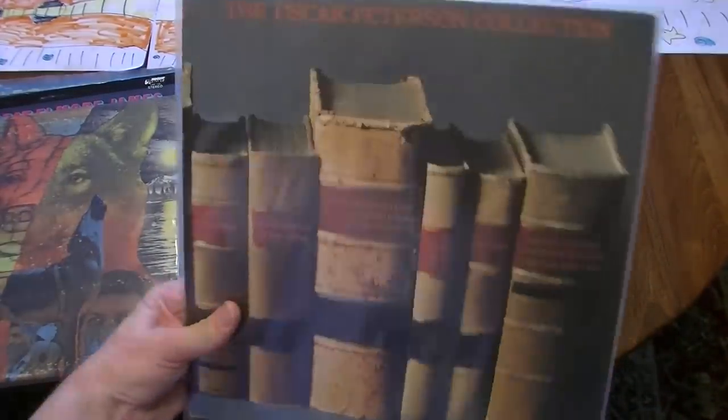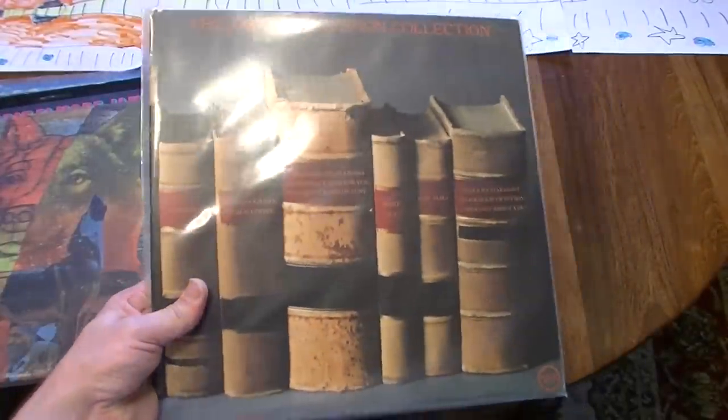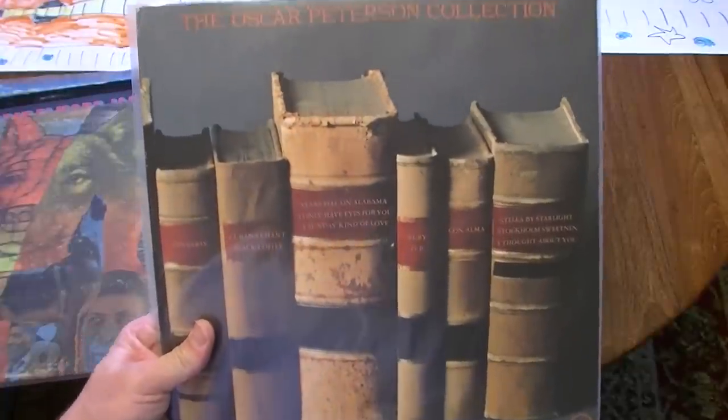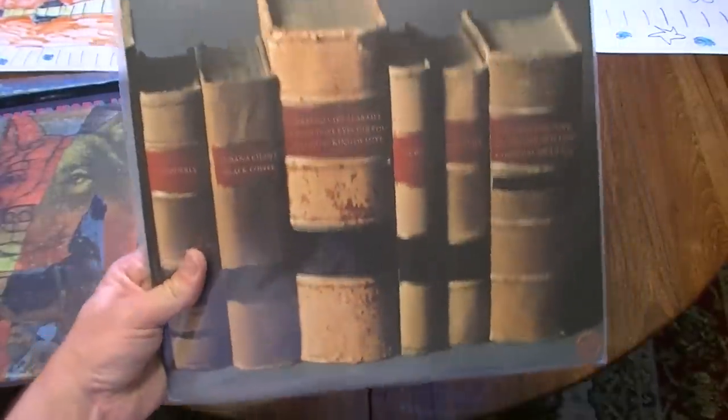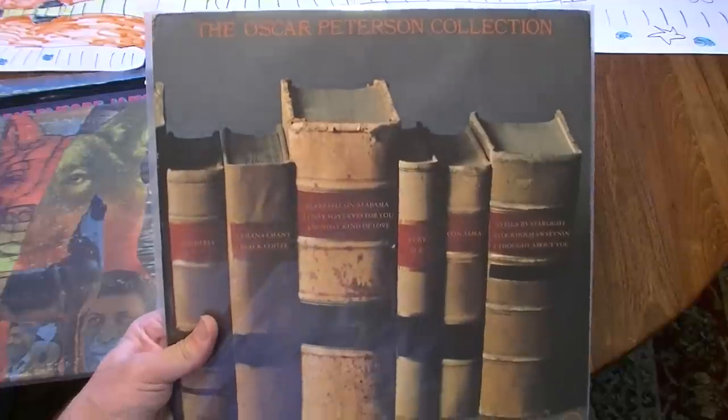And then some Oscar Peterson. This is a double album, and it was really cheap. I think it was like $2. So for a double album of Oscar Peterson for $2, it's hard to go wrong. Again, if you guys haven't heard of Oscar Peterson, look him up.